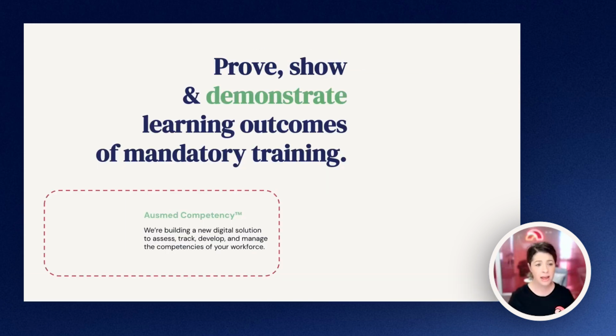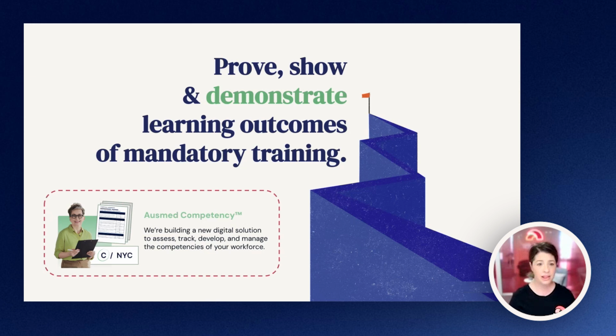So some practical tips. This is where we're going. This is the direction that we're moving to. Our desired state or our goal is to be able to prove, show, and demonstrate the learning outcomes of mandatory training, and in fact, all training. So we have a pilot program at the moment that's looking at building competency assessments into our platform, and we're considering how we might be able to integrate this into a mandatory training plan. So pre, post, throughout a module, what is the way that we can build software and an educational product to help understand and be able to demonstrate the desired learning outcome? So reach out if you're interested in joining the pilot program. It's pretty exciting stuff.